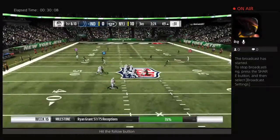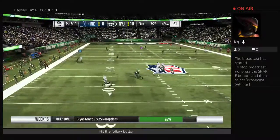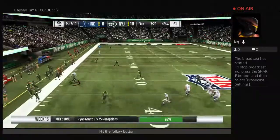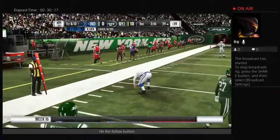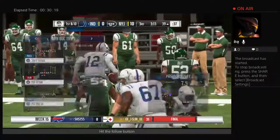Now a play fake, and it's Luck. Being chased out left. And they'll get him down as he's inside the 40. 10 more there and another first down.